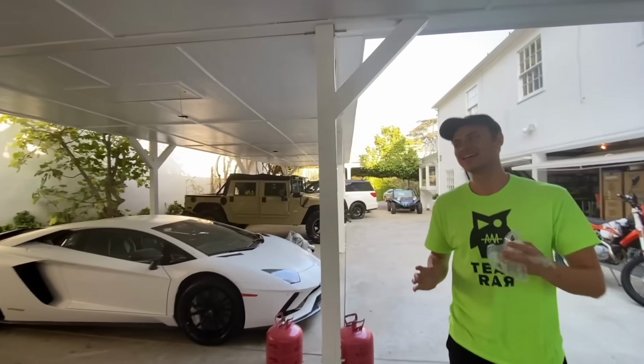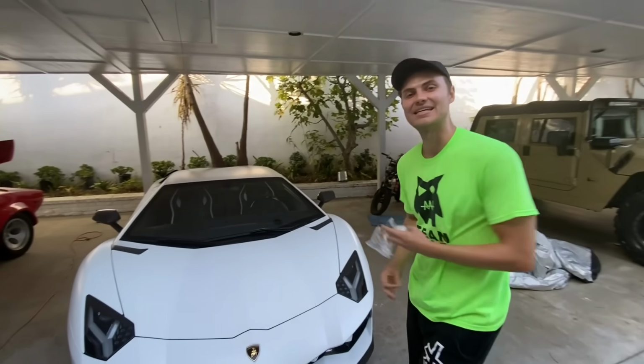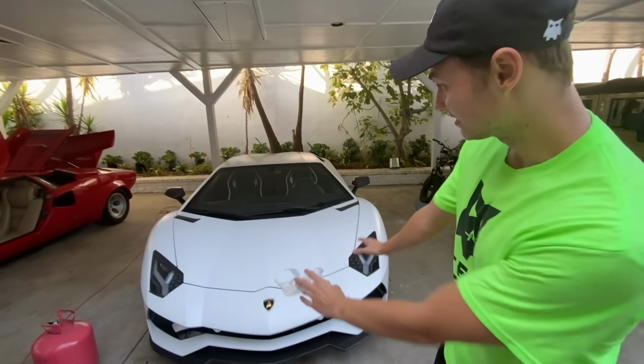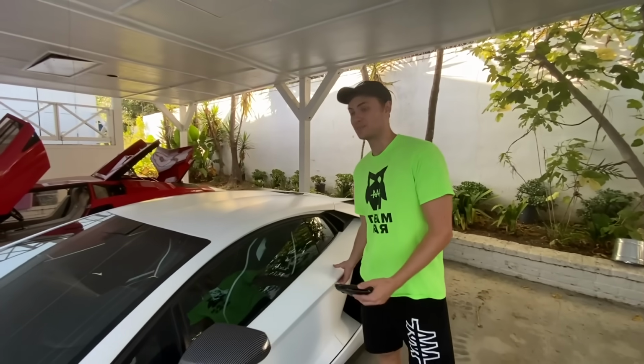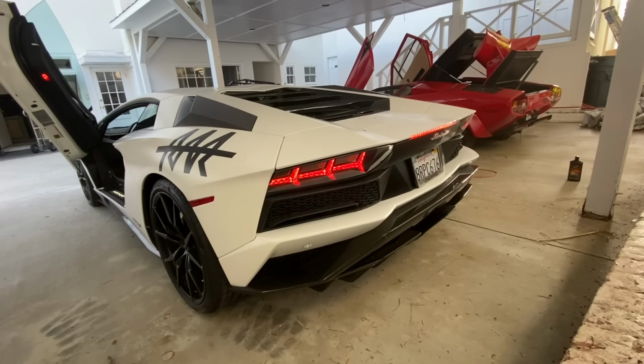This over here is the newest addition to my car collection. This is a 2017 Lamborghini Aventador S, and this thing is the most insane car that I own. This Aventador has over 700 horsepower and is super scary. Let me show you what it sounds like just by starting it up.